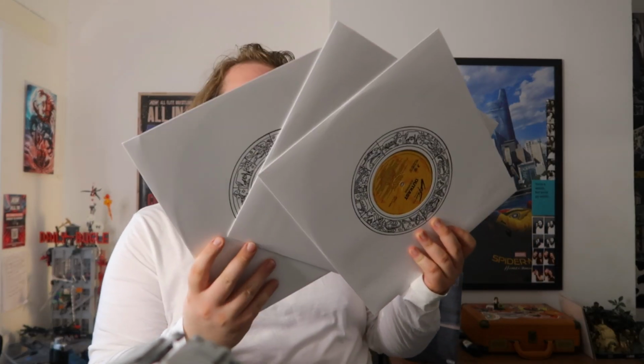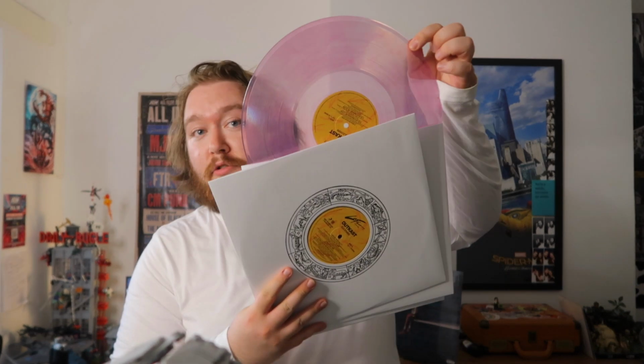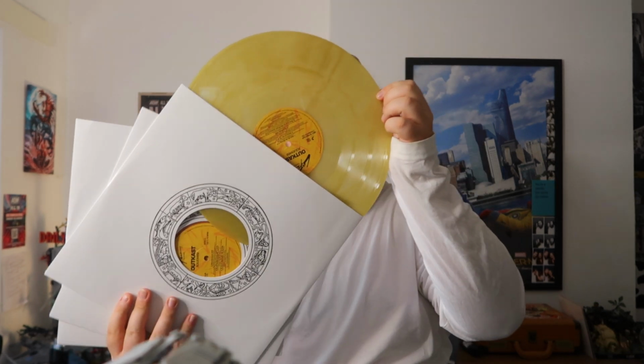We have OutKast with Aquemini. And this one was actually a 2023 limited edition that came out. The thing that's special about this, I'll try my best to show it, is that you are left with 3 LPs in this one, and they all have a different colour. First off, we have this translucent green. Then we have a translucent pink, and finally we also have an almost transparent yellow.